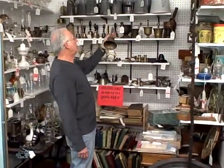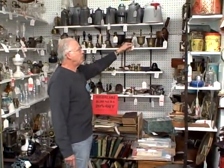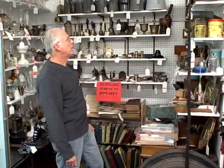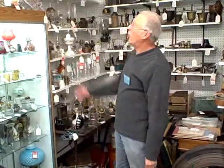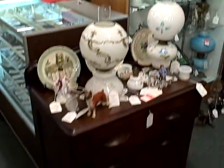Brass school bell, correct classes, pharmacy, brass pedestals and mortises, a whole lot of tin containers, a whole lot of lamps, like I said before. Some pieces of walnut Victorian furniture, not a whole lot, but some.